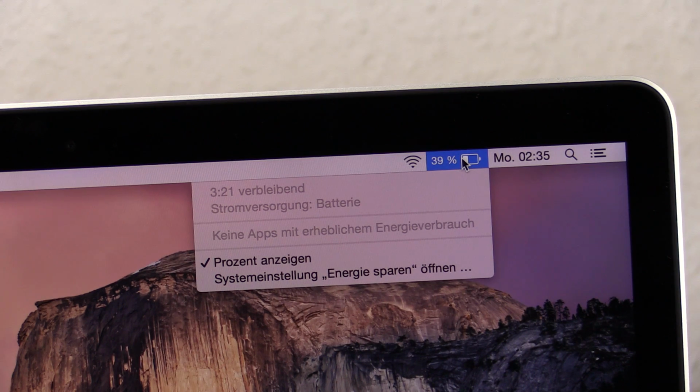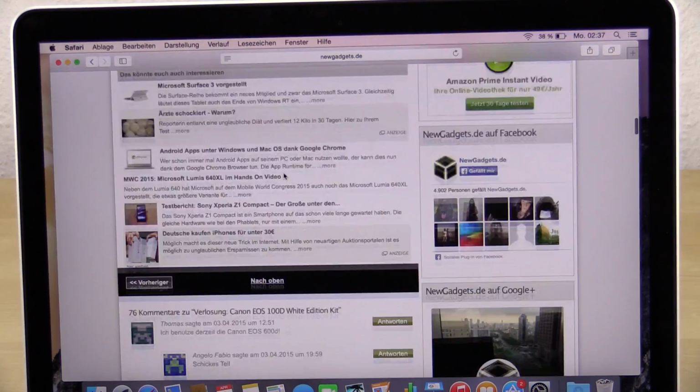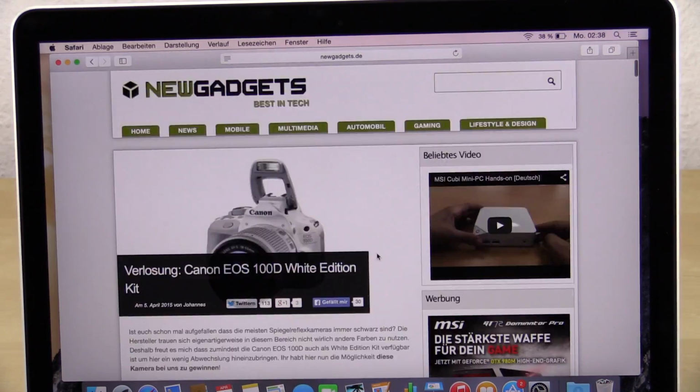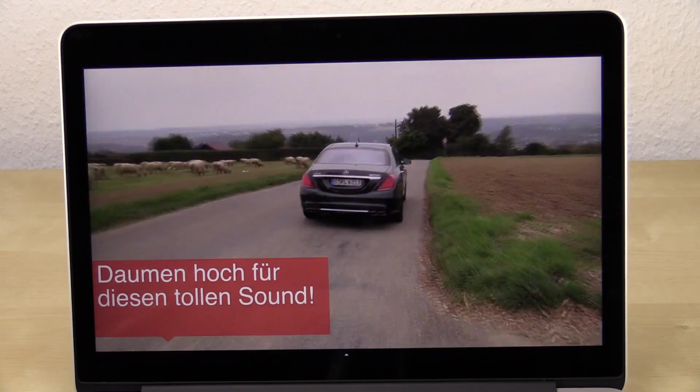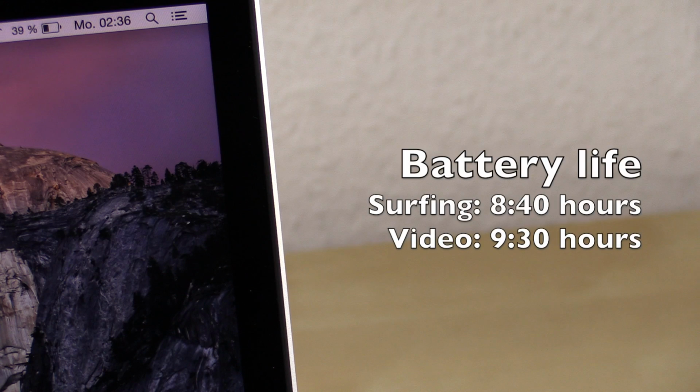Last but not least, the battery life. Of course the battery life really depends on how you use the device. So I had 2 real life scenarios: one where I just browse the web and one where I watch a movie. The results look quite good. For browsing you get 8 hours and 40 minutes, and for watching a movie it even lasted longer, 9 hours and 30 minutes. So I'm pretty happy with these results.